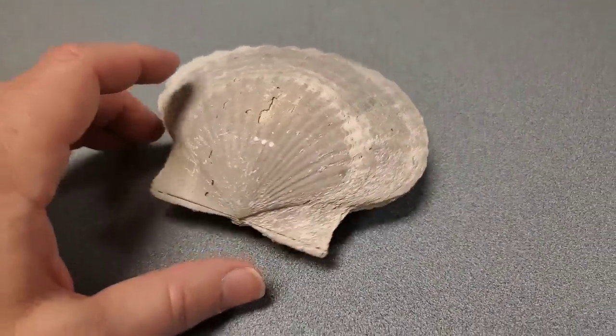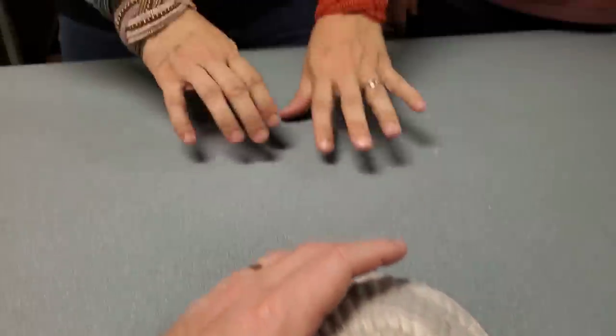This, I believe, is actually a fossil. There may or may not be bracelets in that box.